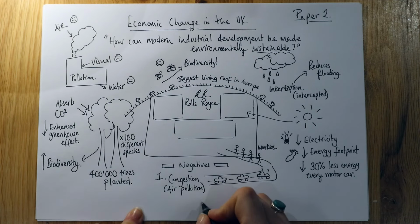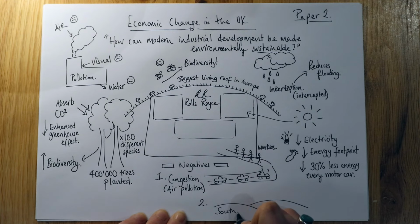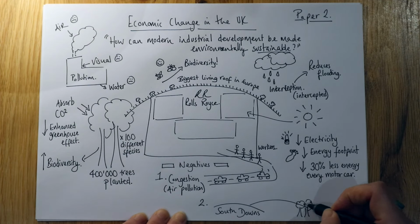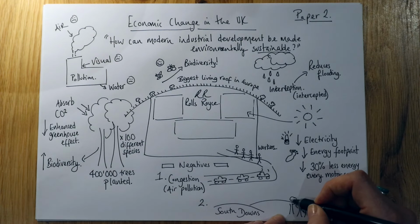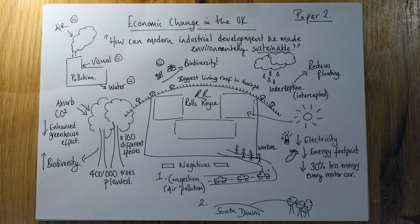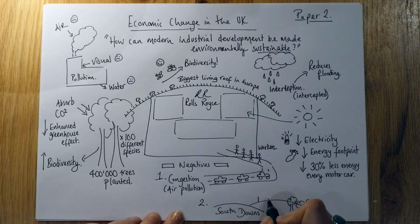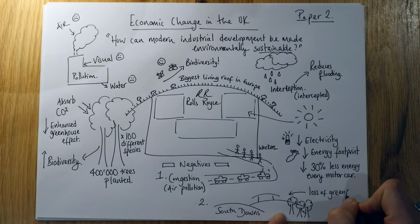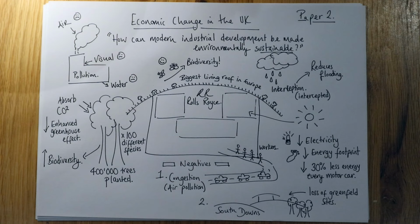The other thing that's worth mentioning is that this wonderful factory has actually been built in an area known as the South Downs. Now, the South Downs is a natural place, lots of woodland, lots of trees, lots of wonderful places to go walking and biking, and loads of nature. You know, it's a really special place. It's a green area with very few buildings. And the factory has been built in this area. So because of that, we see what is known as a loss of greenfield sites. So all of the car park, the factory and so on is using up that nature, that green area, and that's why it is actually a loss.